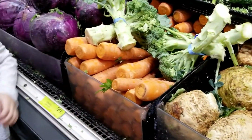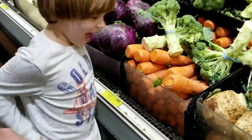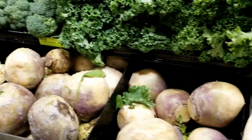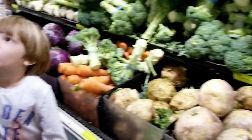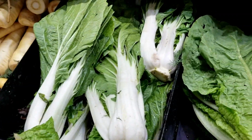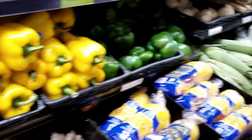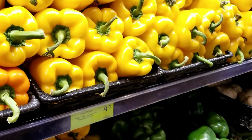Look at the giant carrots, Aleks. Wow, huge carrots. And we got celery root. Not many people know what celery root is, but we do. What do you use it for, Mommy? For soups. And salads. What's that, Aleks? Radish. We got bok choy. I like to love you every day. Corn. Yeah, you got corn. And what are these, Aleks? The yellow, orange, green pepper.